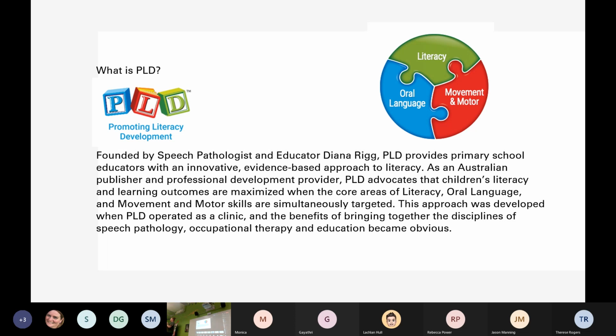So the PLD phonics program was developed by a speech pathologist, Diana Rigg. So it's certainly not just grounded in education, research and theory, but it's grounded in speech pathology. And I guess it is the combination of both that makes it such a strong program. It's also got the elements of motor and movement, which is also very important, that we'll talk about as we go through. So it's looking at oral language plus the motor and movement skills and how they all fit together to help us to learn to read.